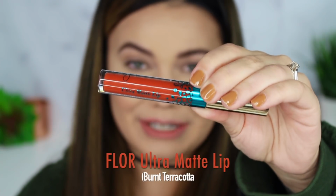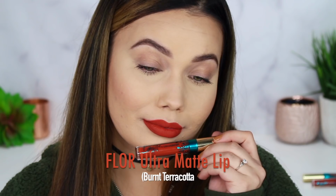And the last lip color we are trying is called Flor. This is heavenly. This is really dreamy. I love this lip color. I think it's a gorgeous burnt terracotta. Am I getting that right? You guys know I suck at my color descriptions, but I just think it's so beautiful. I have no other words.